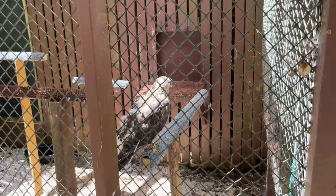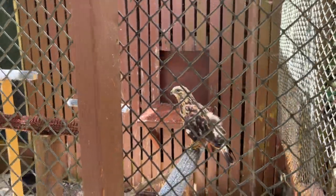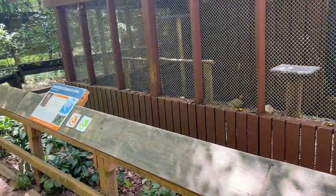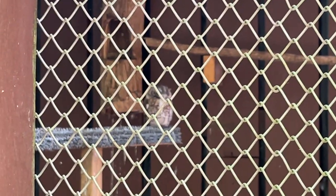This multi-unit aviary is home for many of the birds that are star performers in our education. There's the hawk. We find that some birds are not at home. Then we have one more. And he's an owl. He's right over there. You guys can see.